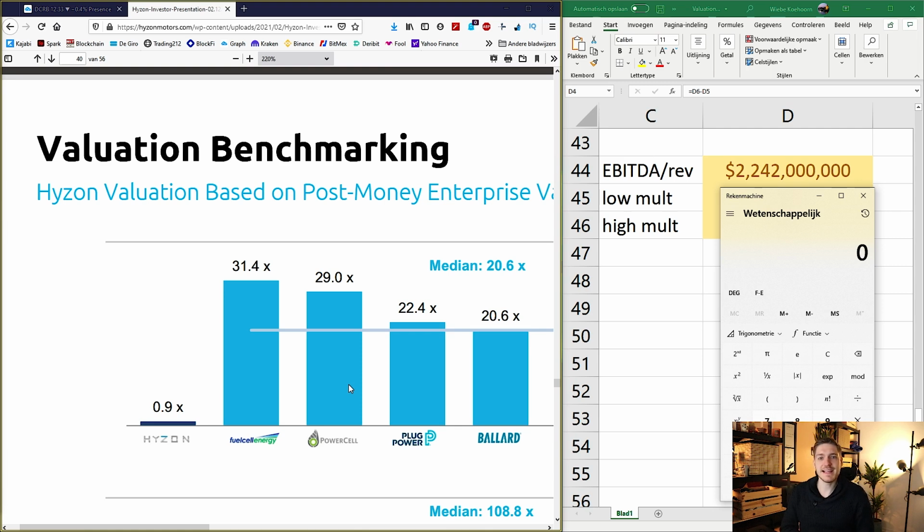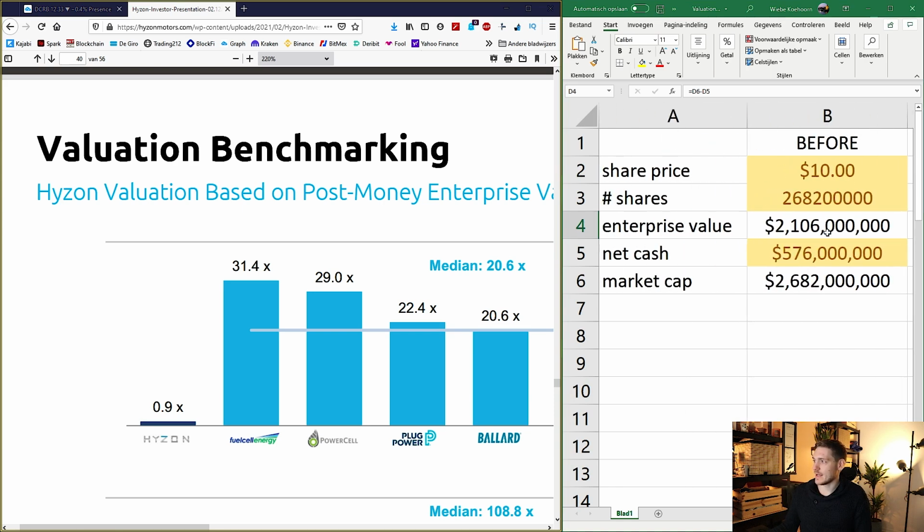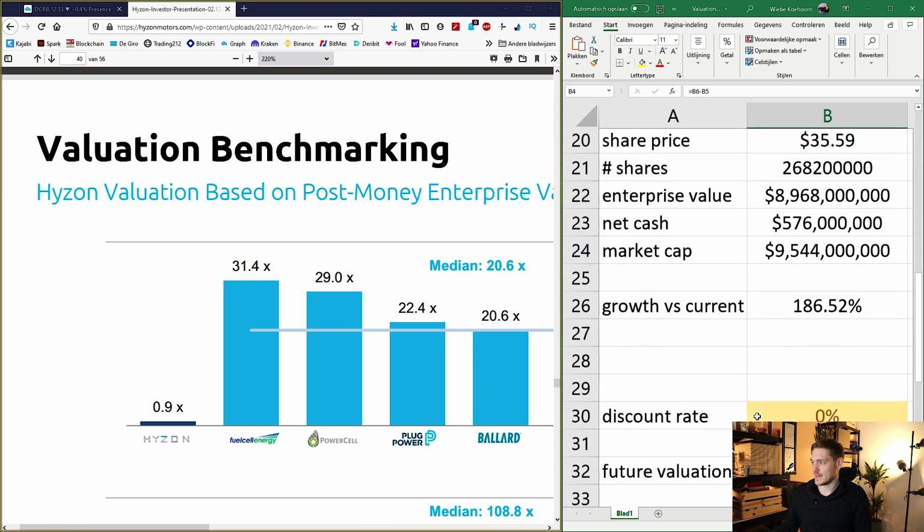The next step we're going to take is to look at a fair multiple for this company. And right now, as we can see in this page of the valuation benchmarking, they compare their own multiple with the multiples of other similar companies that are publicly traded as well. So we can see that Hyzon's multiple right now is 0.9, basically meaning that if you look at the revenue of 2024, which we just saw was a little bit more than $2.2 billion, the enterprise value of Hyzon is 0.9x that number. As we saw in the beginning of this video, the enterprise value based on $10 per share was $2.1 billion. So it's a little bit less compared to that revenue of 2024.